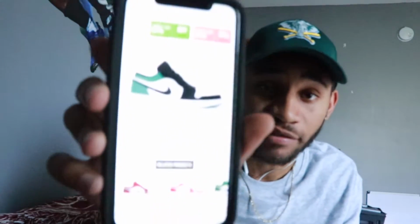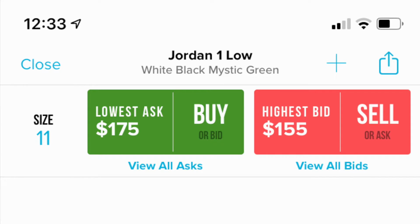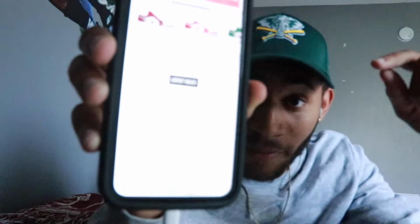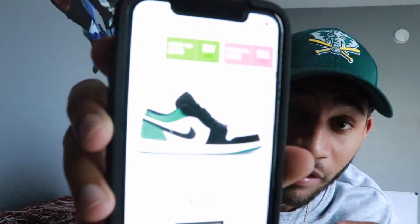But what I'm more interested in is the White Black Mystic Greens. That's these babies right here. Not your typical colorway. The last sale was at $206, and the lowest ask right now is $175. You look at the data chart, it goes up and it goes down, it goes up and it goes down. So basically, right now, it's the value of what the buyer wants. So I'm thinking about the things that are trending right now, the colors that are trending. And for me, green and black, this color combination, it's just sick to me. So I got an eye on it.